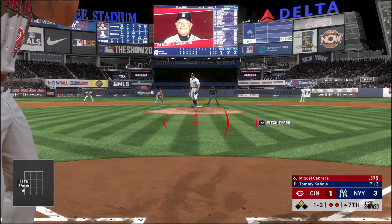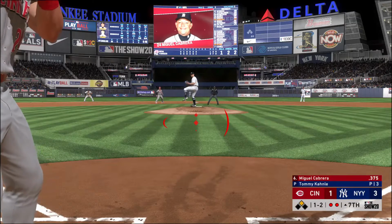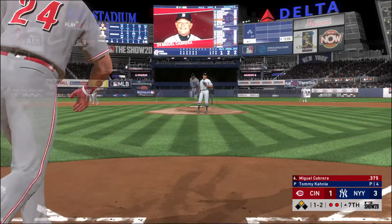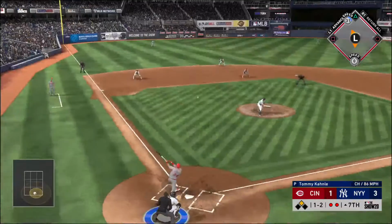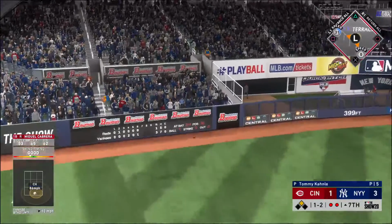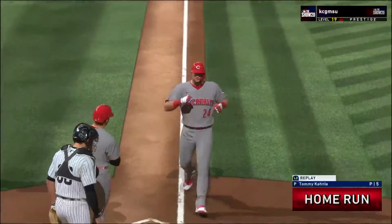Now it's time for the changeup. This guy's got a good one, and he hasn't thrown it yet in this at-bat. Still 1-2 as he fouls it away. Here's a shot to left field and deep. Look at this. That one is out of here. This game is tied.